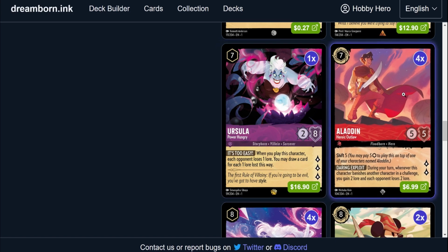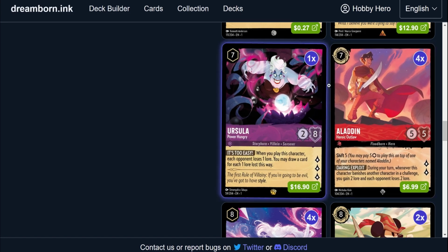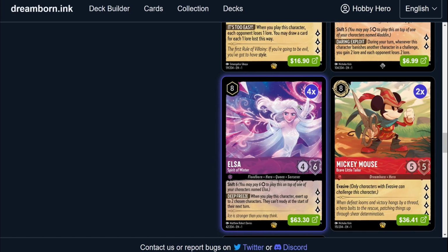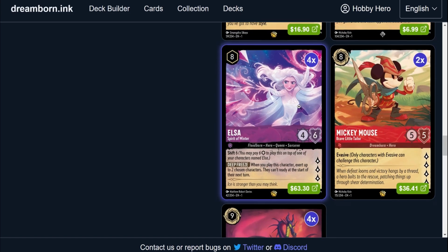They are running 4 copies of Aladdin at 7, though, so maybe they just felt like they had too many 7-drop options, even though ideally you're shifting Aladdin on 5. That just could be the reason for cutting her down as a 1 of. They are running the full 4 set of Elsa, Spirit of Winter. Not a whole lot of explanation needed for that. That is most of Amethyst's top end.